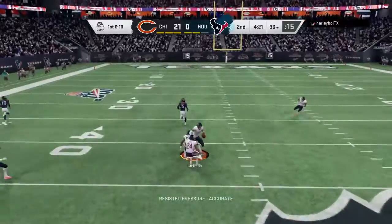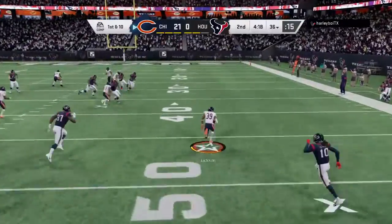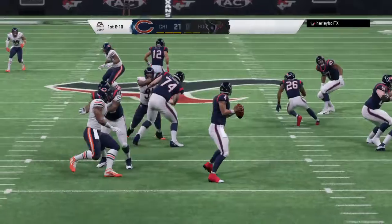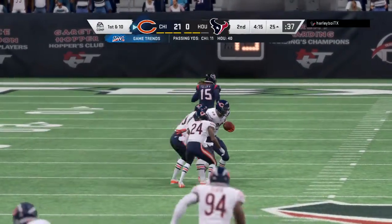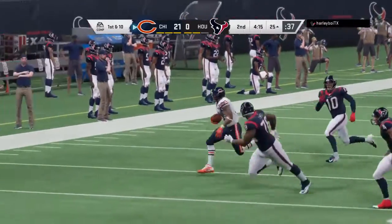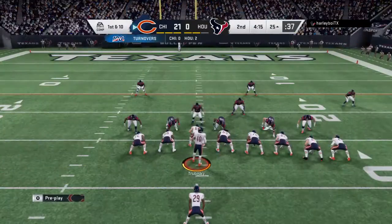Here's Watson. And he fires one that's intercepted. Eddie Jackson picks it. That was a really nice interception. I think it illustrates the differences between playing man and playing zone. When you're in man, all you're focused on is the receiver in front of you. But when you're in zone, you're allowed to read the quarterback's eyes and go to the ball. That's exactly what happened on that play.